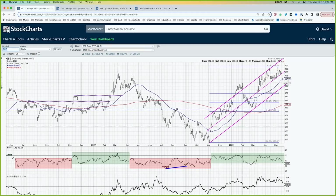If we could get below that trend line, all of a sudden I'd have to not label this a trend channel anymore. I'd have to come up with a different way of describing this action that we've seen. Also note the bearish momentum divergence we've seen. March, April, May: higher highs, lower peaks in momentum, which is a cause for concern.